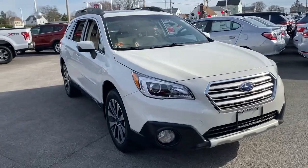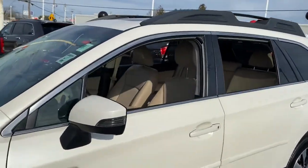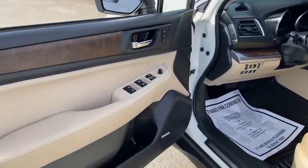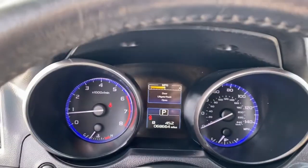Get a feel for the 2015 Subaru Outback. This vehicle is an outstanding buy with fewer than 70,000 miles on the odometer. Here's a sure-footed Outback that delivers versatility, comfort, and peace of mind. The sky's the limit on every adventure in this down-to-earth companion.